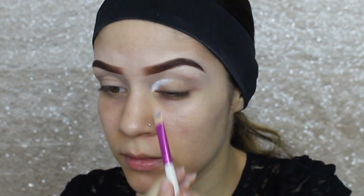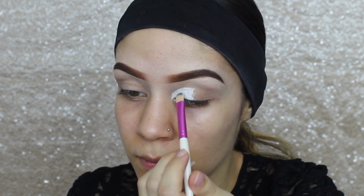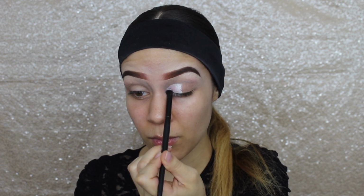I'm going to prime my eyelids with my Urban Decay Primer Potion in Original. I can't figure out where a white eyeshadow is, so I'm gonna go in with this MAC shadow here in the shade Yogurt. I also can't figure out where a flat brush is, so I'm going in with this brush that I typically would not use for this, but we just gotta make it work because time is ticking.